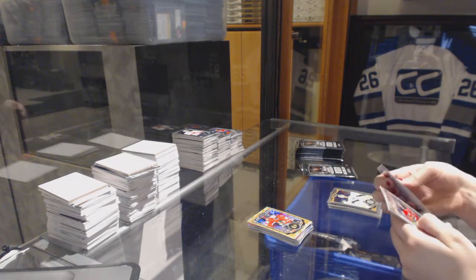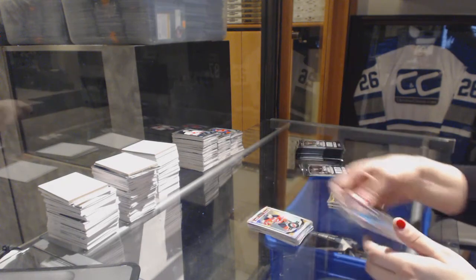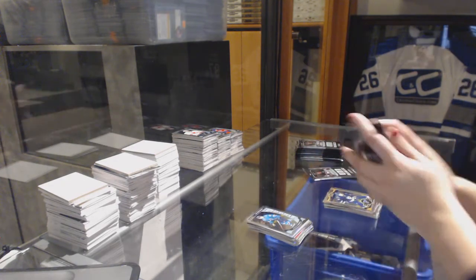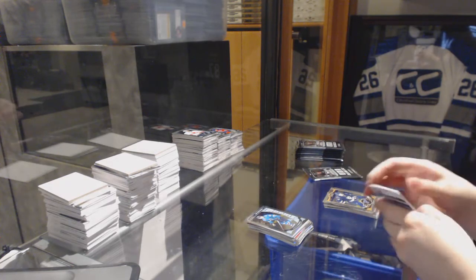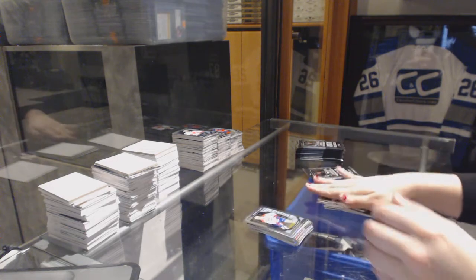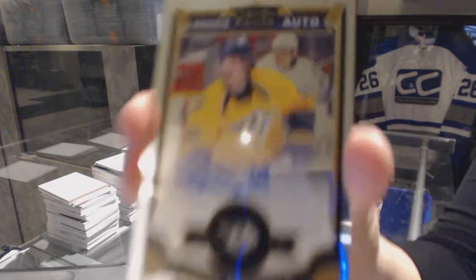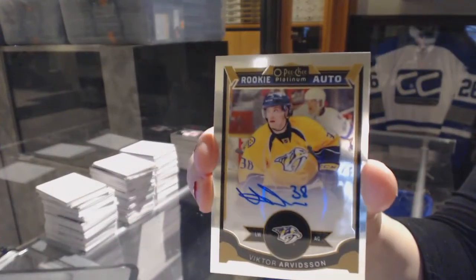I can't believe that. White ice for the New Jersey Devils, Patrik Elias. And a Jonas Donskoi rookie for the San Jose Sharks. Mike McCarron rookie for the Montreal Canadiens. And a rookie autograph for the Nashville Predators, Viktor Arvidsson.